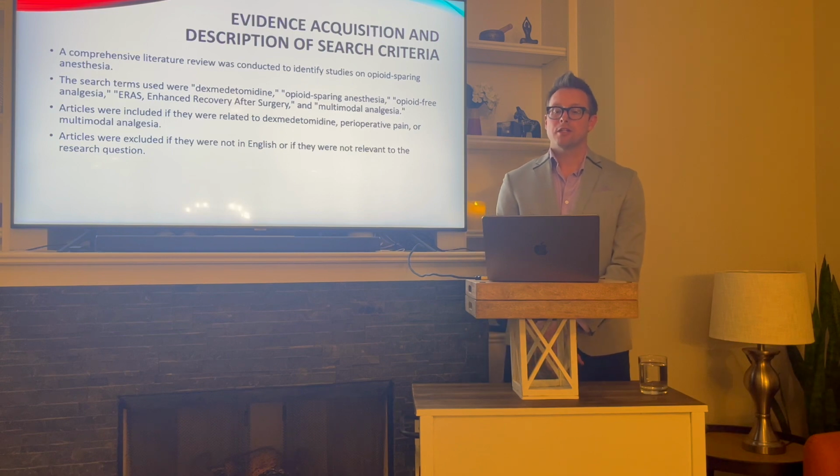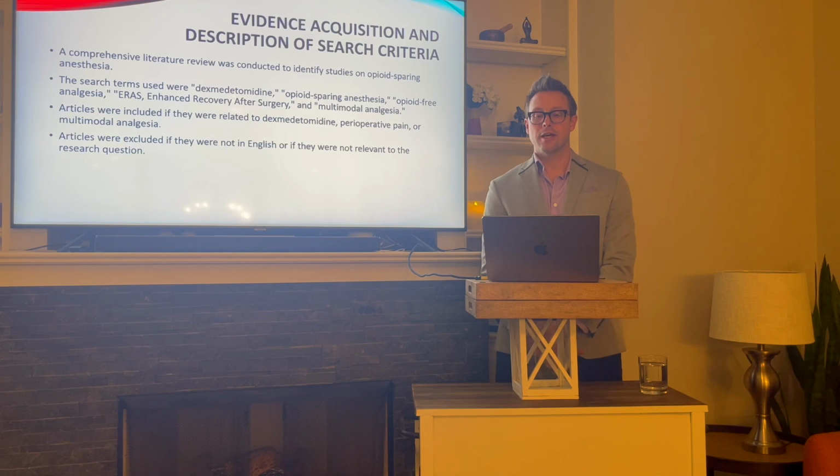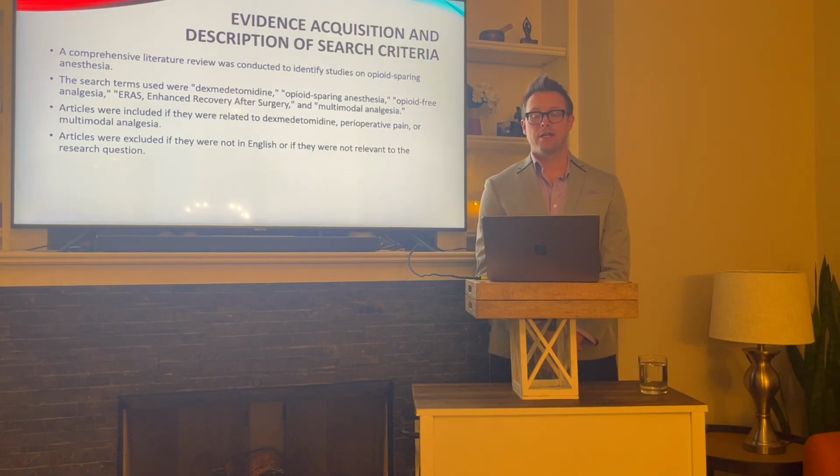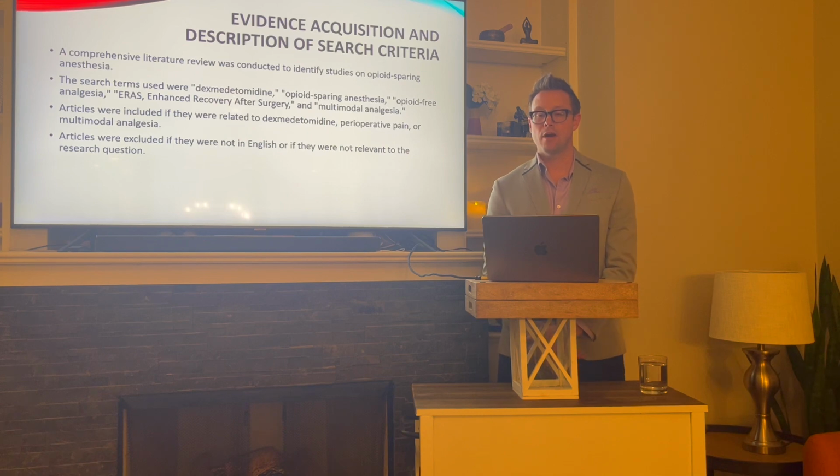So to complete this project, a thorough literature review was essential to gather enough evidence on opioid-sparing anesthesia. Specific search terms used were dexmedetomidine, opioid-sparing anesthesia, opioid-free analgesia, ERAS, or enhanced recovery after surgery, and multimodal analgesia. These search words were chosen to target specific and relevant studies.